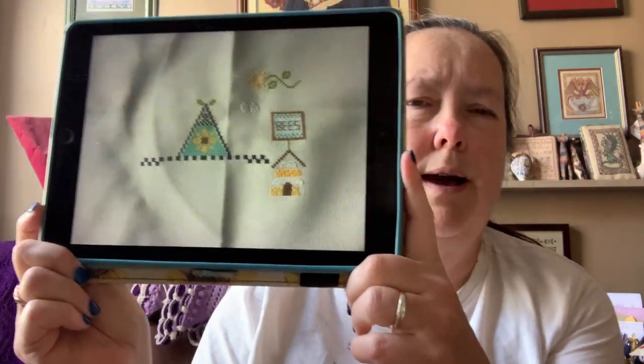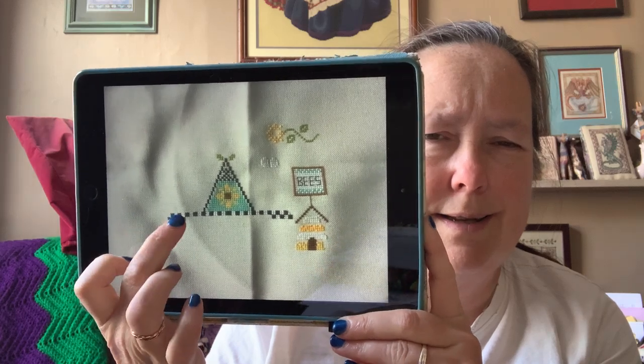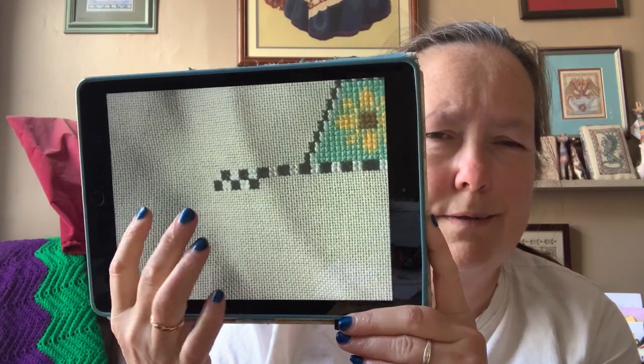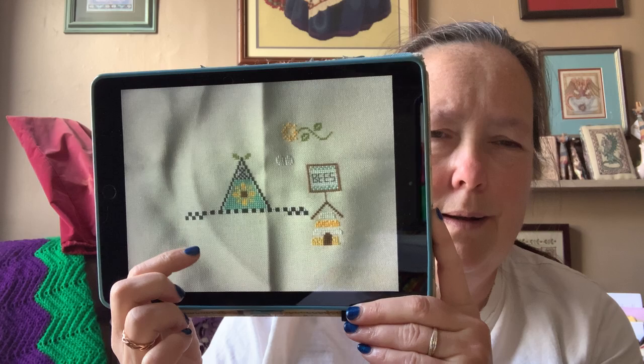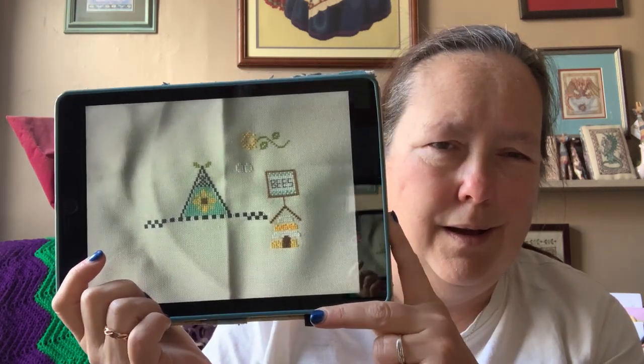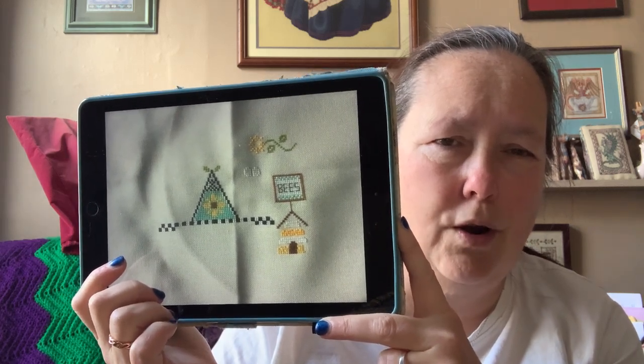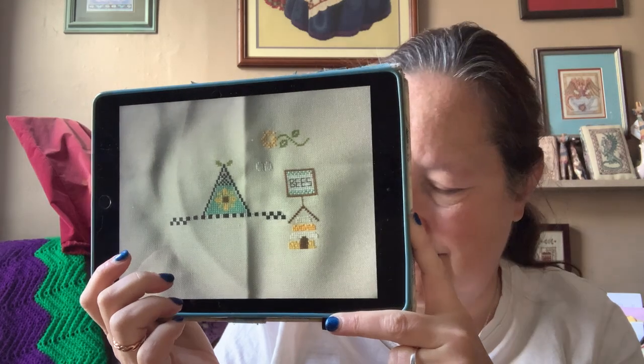Last time you saw it, it looked like that. And you may remember I said I'd made a mistake and this should have been brown and white, and I'm doing it in black and white. Or I did it in black and white and didn't want to unpick it. So it's a nod to my area where we have a lot of black and white buildings.